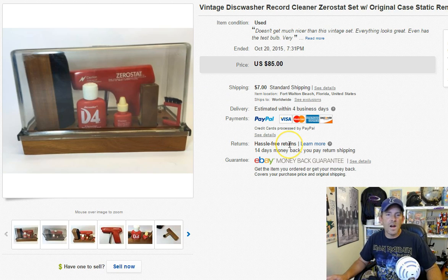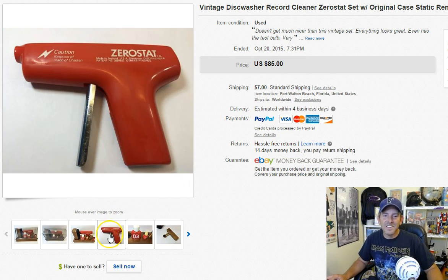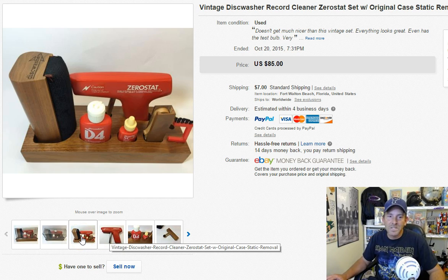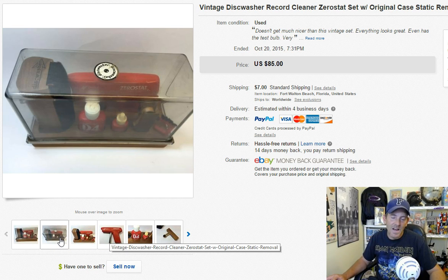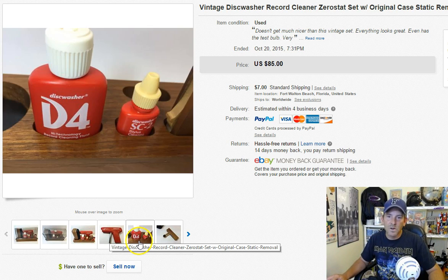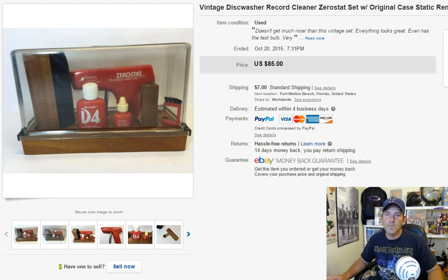This is a really cool item, vintage, old. This gun, if you don't know what you do with this thing, supposedly if you stick it on an album record and click the button, it takes the static out of it. Not totally sure if it works, but this is an old system, and it was in excellent condition. I bought this off of Dusty for a fair price. When I got it, it had tape residue all over it. But you guys know me, I took the time and cleaned it up, and it looked really nice. I got $85 for it plus the $7 shipping.